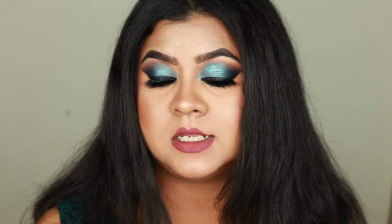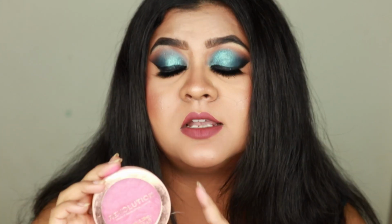If you are lighter than my skin tone, then it may look a little too much, but if you are my skin tone or darker than my skin tone, then this is going to be a perfect blush shade for you. And I love the formula. Just in case you want to do your own bridal makeup, just go for this particular blush and you will not regret it, because the formula is very long lasting, and I highly recommend.